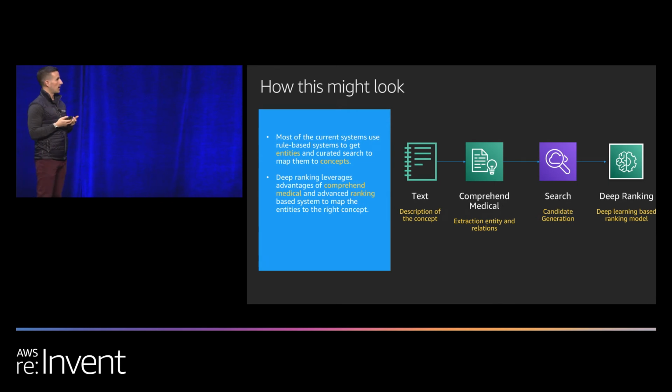And our team recently published a paper on arXiv, if you're familiar with arXiv, around how this might look and some of the ways that they're thinking about it. And the reality is rule-based systems don't work as well. They can get by in a lot of cases, but ideally, because you need that deeper contextual information, not just about the entity, but what surrounds it, deep learning-based approaches are really quite valuable here. So the way that they're thinking about it, just giving some insight, and this is all public.